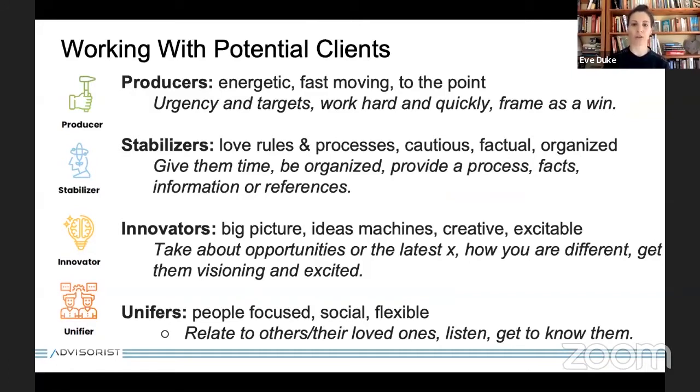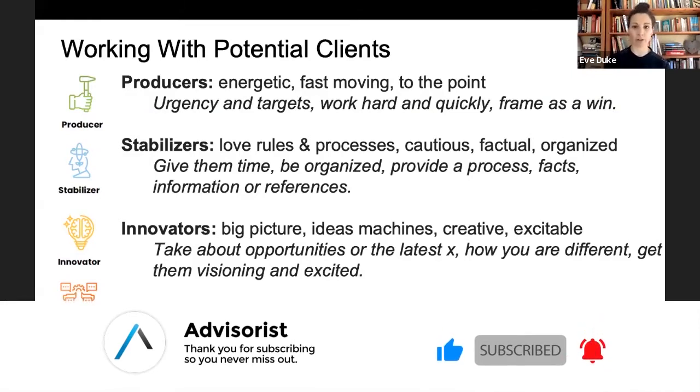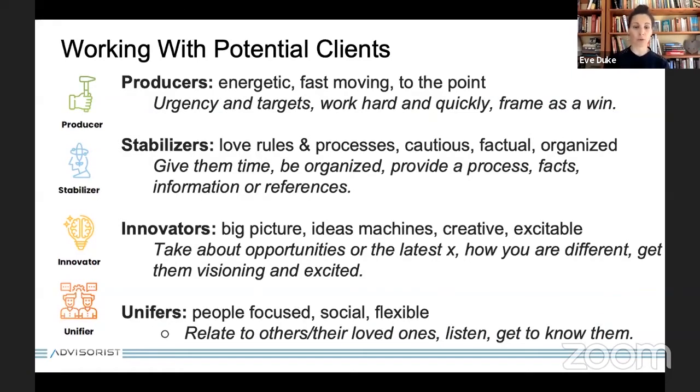One of the most important things to do, if you sense that they might be a producer, is to start mimicking them. Be energetic, follow their energy, be quick, to the point. If you want to sell them, focus on urgency, targets, reaching their goals. Ask them what their goal is, because producers are often very goal and target oriented. And one of the best things you can do for them to love you is to work hard and get back to them quickly.